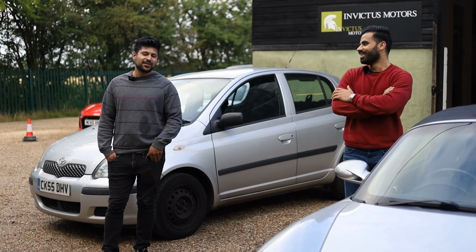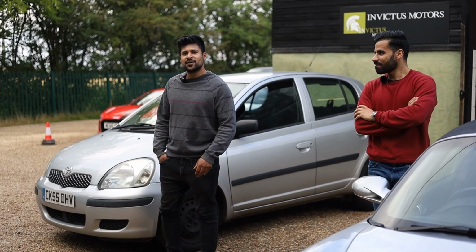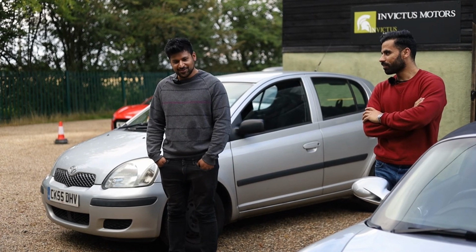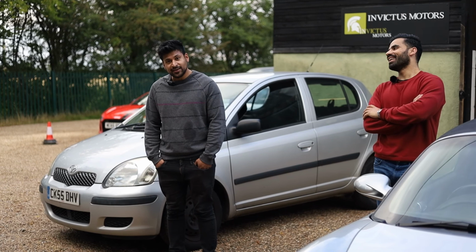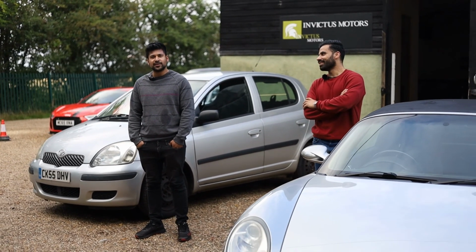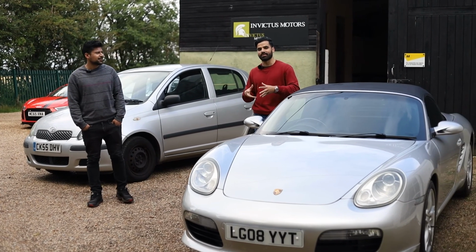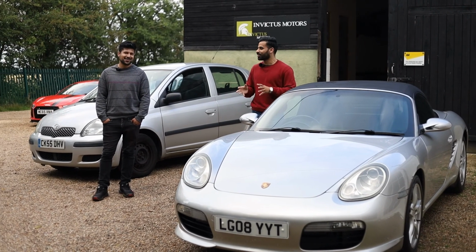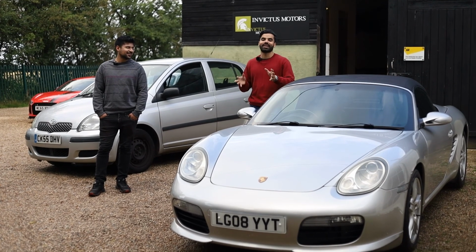Obviously these are two cars of different classes, but we want to compare them pound for pound. So looking at overall cost, reliability, road handling and power, and just a general feel, ride and handling of it. The idea is obviously there's a big cost difference, and running difference. And Ravi is not of the view that it's worth spending the extra money.